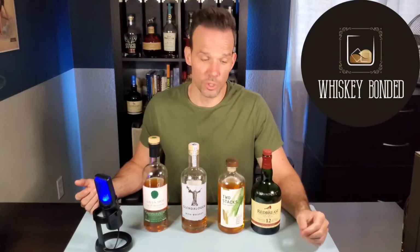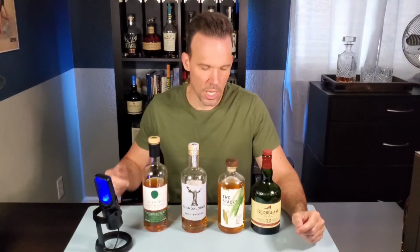So there you have it. If you haven't had Two Stacks Irish whiskey, you really should think about getting out and trying it, especially if you like Irish whiskey. But I would say if you like lightly peated scotches or even Islay scotches and you drink Irish whiskey, you should try this because that little tiny bit of smoke is really, really interesting. I really, really like this.